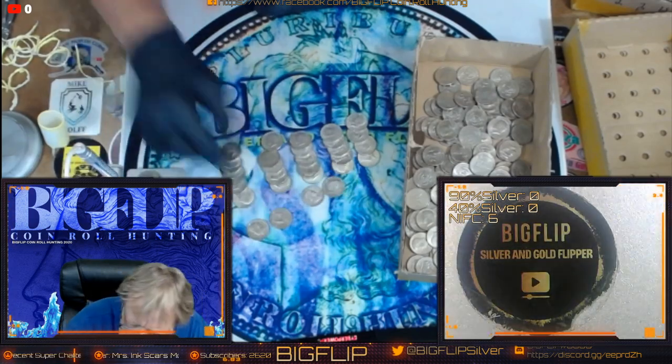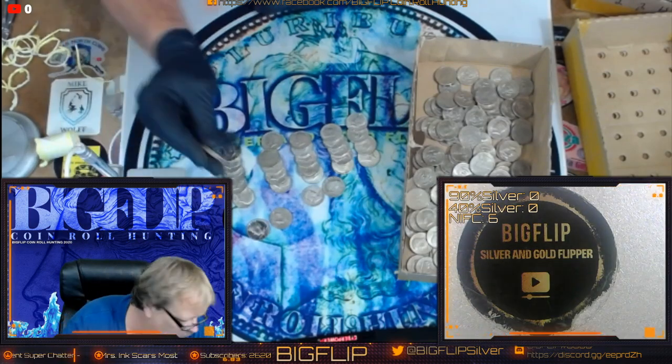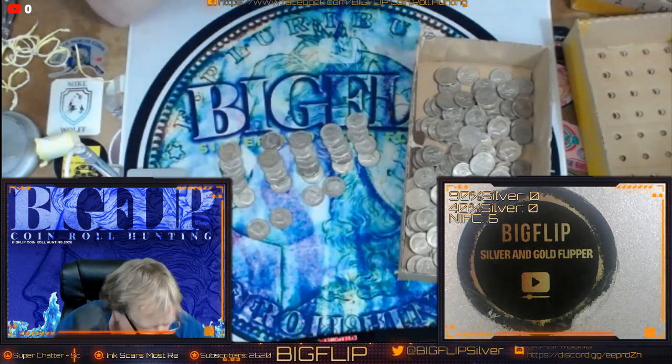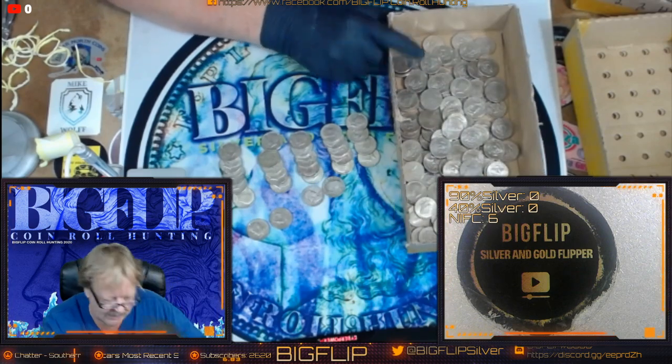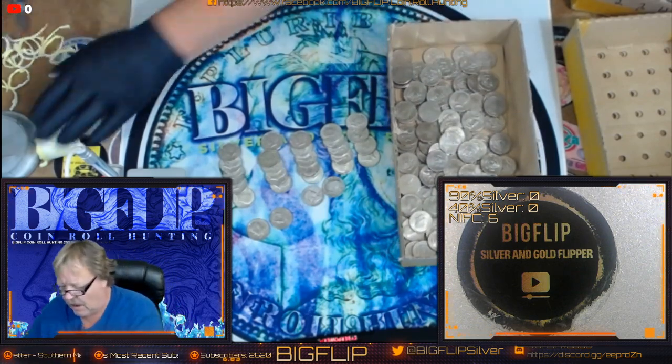Two NIFCs, and then multiple coins that I need to recheck, 84Ds. And it looks like about five rolls, maybe 100 83Ds.